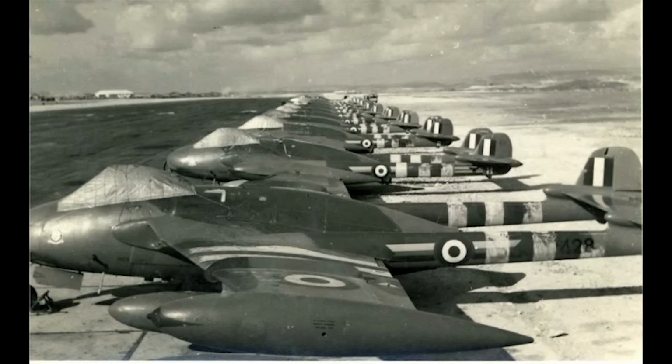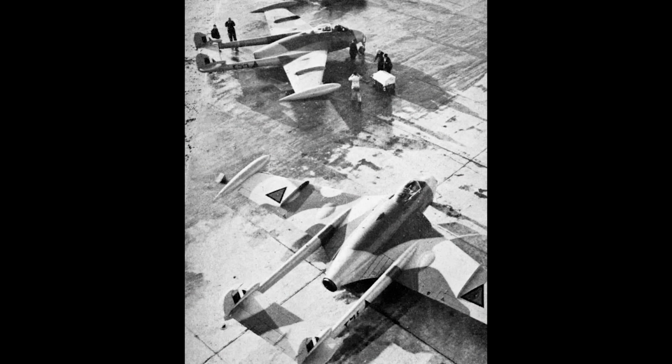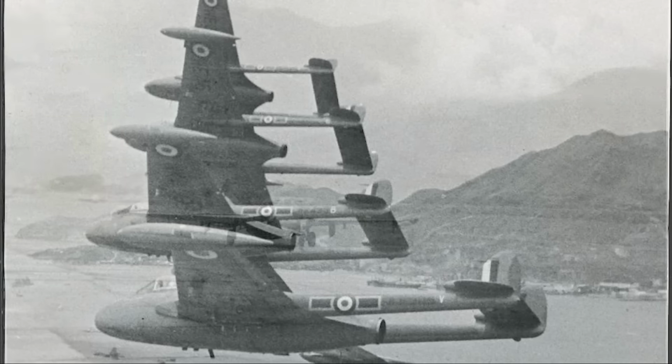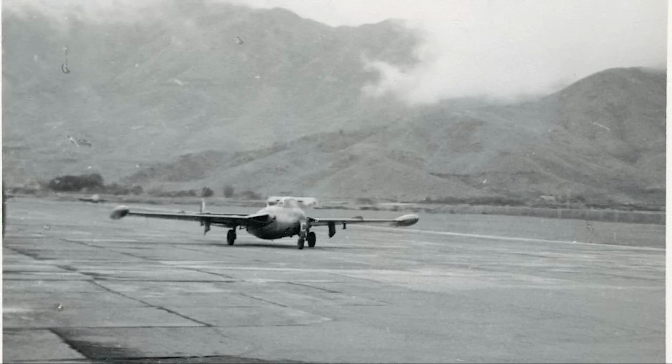Throughout the 1950s, Venoms supported troops fighting insurgencies in Aden and Malaya, serving alongside Australian Sabres at Butterworth. They were also deployed to Hong Kong, flying border patrols to keep tabs on China. Number 28 Squadron, tasked with that mission, was actually the last RAF squadron to surrender its Venoms in 1962. Hunters replaced them as they had superseded Venoms in most other postings.